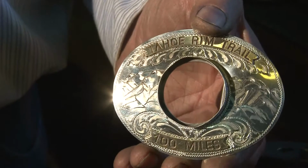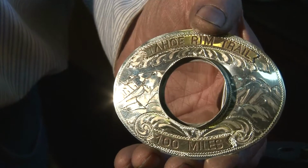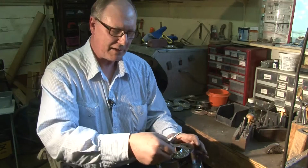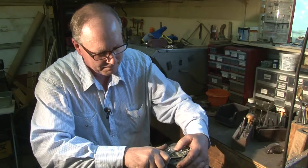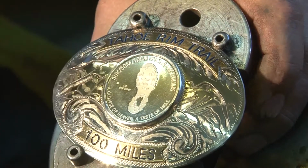The engraved buckle is now ready to accept the medallion. Now we're going to insert the coin and fold the bezel over. Now the finished buckle is ready for the race.